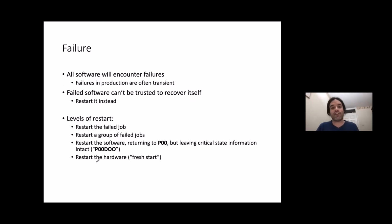Number 3, restart on failure. So it's a sad fact of life, speaking as a software engineer, that all software will encounter failures. I don't mean bugs where the programmer was lazy or misunderstood the specification. Those things would be caught much earlier in testing. I'm talking about 1 in a million, once in a blue moon things that might happen. And those sort of once in a blue moon events can cause the software to do unusual things that people haven't thought of. And if software has failed, it can't be trusted to recover itself. It's failed, so all bets are off.